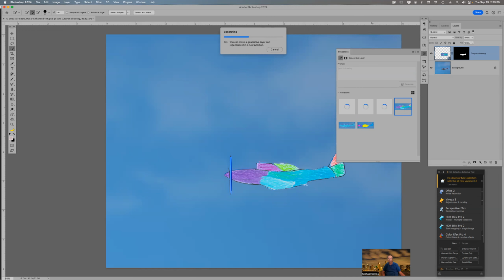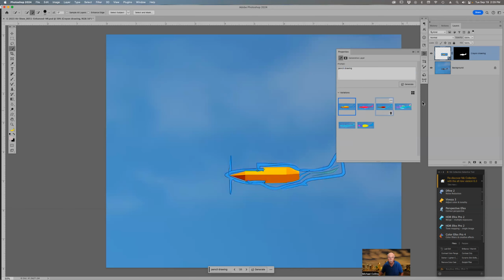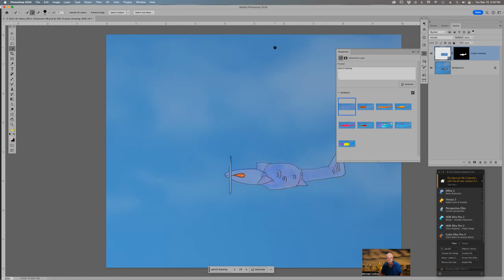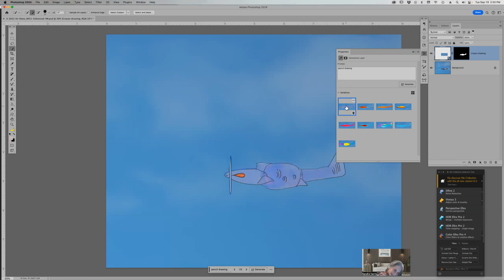So you can get some interesting stuff going on here. And just play around and enjoy. That doesn't look like a pencil drawing to me, but okay. That looks like a pencil drawing. So Photoshop isn't exactly 100% there yet, but there's a lot of cool things that it can do. So I'm going to do something after it runs one more time. Avoid commands like remove, no, without. Okay, interesting. That looks more like a shark than a Mustang, but that's okay.